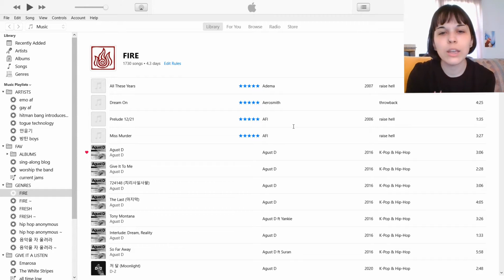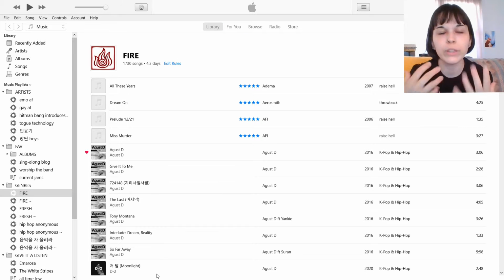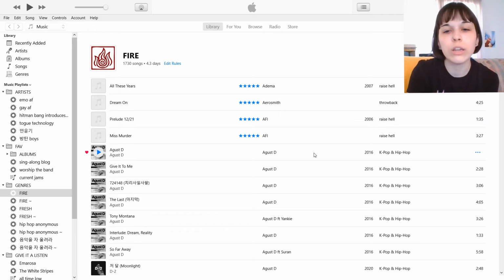By doing that, it seems like a lot of work, which it is initially when you set up the playlist and figure out how you're going to do it. But then once you have the playlist made, all you have to do is make sure that when you download new music, you're actually filling in those fields, that information in the file.